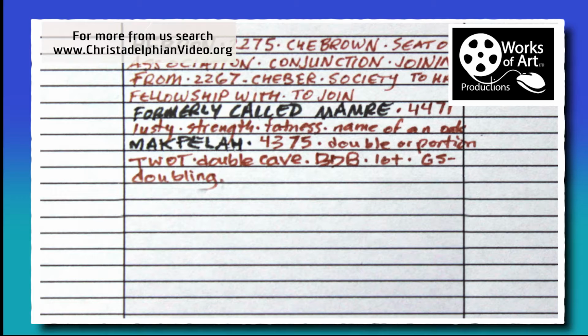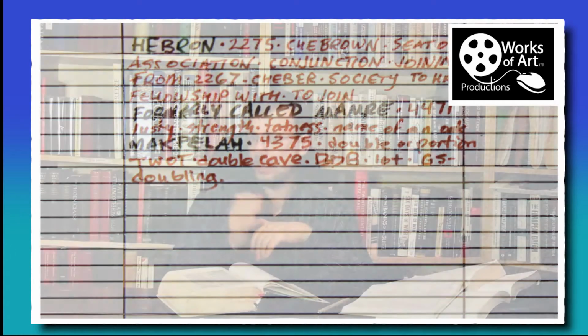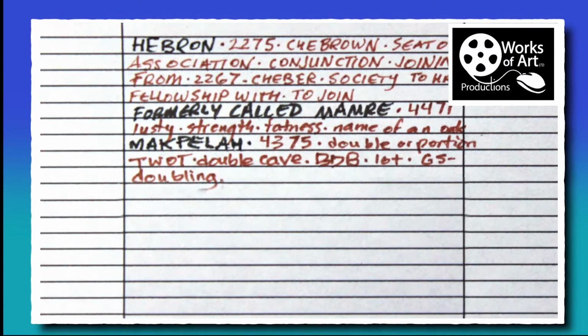And again, with the definition, we start out with the Strong's number 4375. What it means is a double portion. And one of the other concordances that is helpful is the Theological Word Book of the Old Testament. I don't actually have this in printed form. I only have it in the Libronics library on the computer. But if we utilize that, then it also tells us that it means as well a double cave. So that is very helpful in our understanding of this. Brown Driver Briggs tells us it means a double portion, and Gesenius means the idea of doubling.